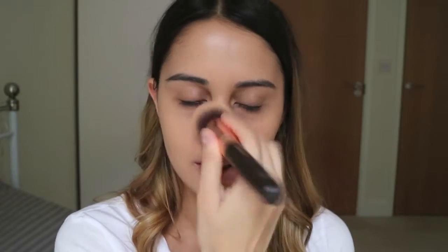It's not the highest amount of coverage. I have foundations that are a lot higher coverage, like the NARS Sheer Glow is definitely fuller coverage than this. But sometimes I guess it's nice to have your skin just look like skin. And of course you can conceal any imperfections.